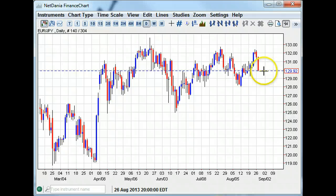If we get all the way down here, it really opens a path all the way out to the 125s on the downside. Euro yen definitely put in a very big distribution top here, and now is just following the yen to the downside. All of this is driven primarily by yen, but of course on the commodity dollar side, on the Aussie Kiwi side, it's also being exacerbated by the weakness in the Aussie and the Kiwi.